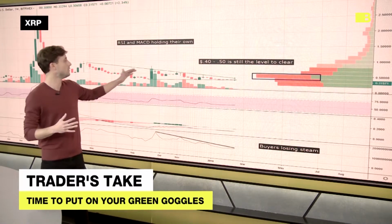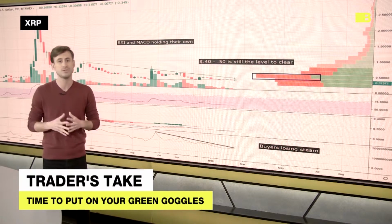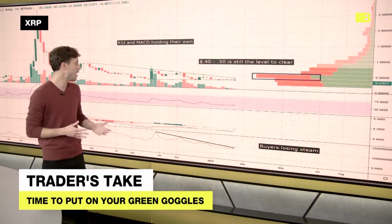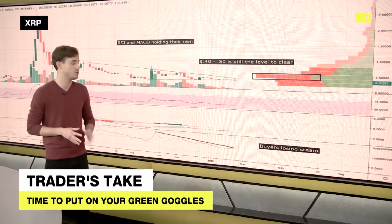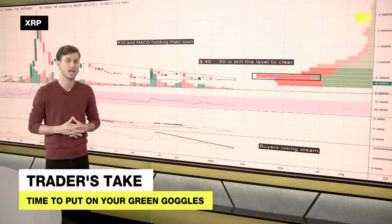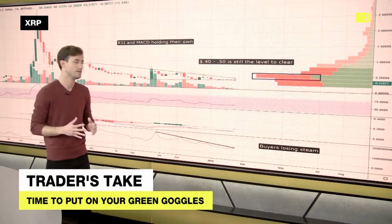So now, again, Ripple long-term, playing out with this theme, long-term not looking so hot, basing below support. 40 cents to 50 cents is this massive level to clear. However, RSI and MACD are holding up, but the thing that makes me most nervous about XRP, accumulation distribution. Buyers are starting to lose steam even as prices are basing, not boding well for the bulls. Again, capitulatory bottom is what I'm thinking, and this doesn't look so pretty on the long term.